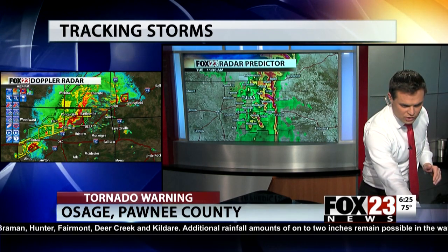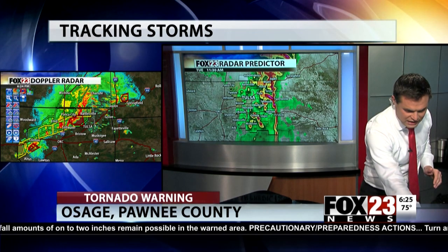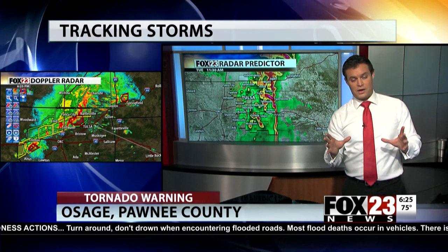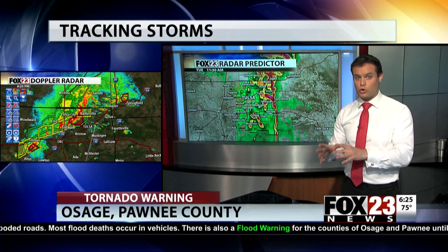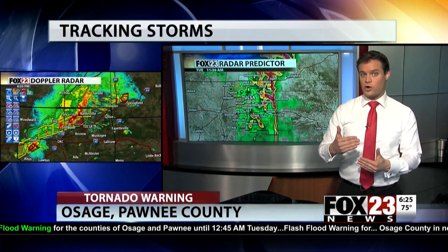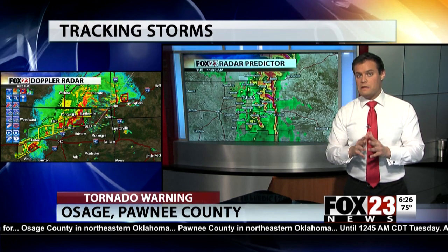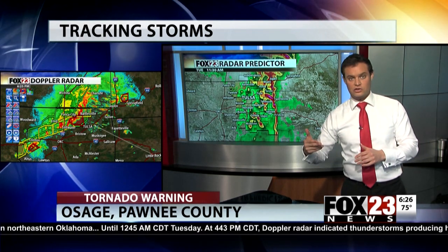I was just taking a look at the Oklahoma Mesonet data here in terms of how much we've seen in an hour. Some areas just west of Pawnee County, Red Rock, picking up more than 1.5 inches of rain in just an hour's time. So these storms are going to be prolific rainmakers, a lot really being able to stack up very, very quickly. And if we see hours upon hours upon hours of storms over the same locations, that will be very problematic and potentially not a good thing as far as flooding concerns.